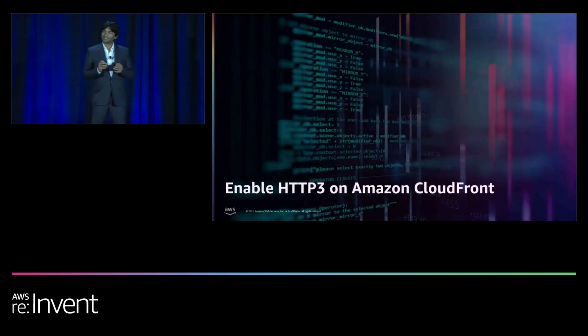So the specs for HTTP/3 were finalized in June 2022, a few months back. While HTTP/2 introduced various improvements over HTTP/1.1, there remain further challenges and opportunity for the protocol. HTTP/3 aims to improve upon the shortcomings of HTTP/2, and to do that, it is built on top of the QUIC protocol, which is QUIC UDP Internet Connections Protocol.